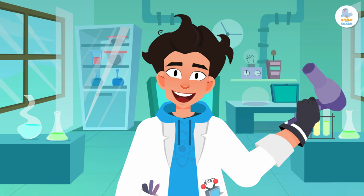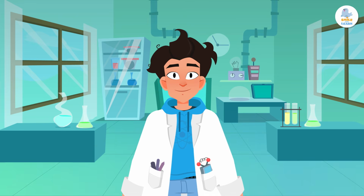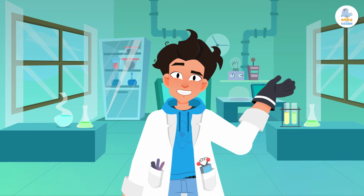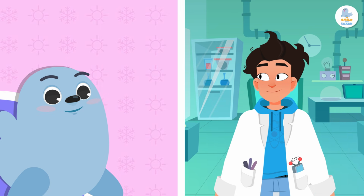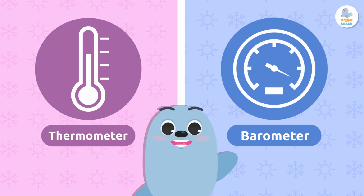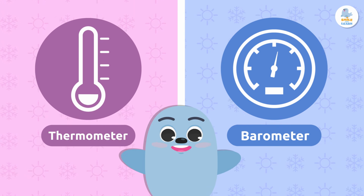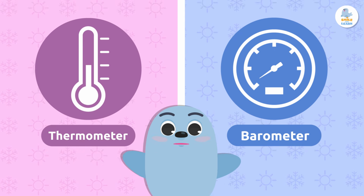Did you know that the air around us is heavy? Yeah, it's true. And how do we measure that, you may ask? Stick around to find out. Today we are going to learn about thermometers and barometers, which are some weather instruments that give us information about the air. Let's get to it.